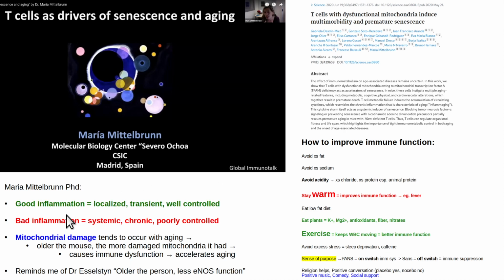Good inflammation is when it's localized, transient, and well controlled. So imagine you stepped on a thorn, it poked your toe, it became infected. You have a localized immune response to it. You remove the foreign body, remove the thorn, and it'll heal pretty quick typically. That's good inflammation. But bad inflammation is chronic systemic inflammation, like from having leaky gut from not eating enough fiber or all the other things that cause leaky gut, and that causes a diffuse, gradual debilitation of the human body. It's not a good thing, especially when it's severe and chronic.